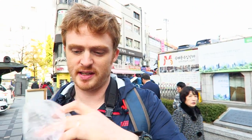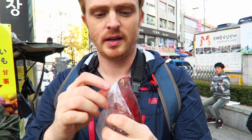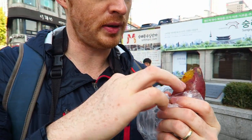What did you get? I got myself gokuma, which is Korean sweet potato. Man, is it ever good. It's been freshly steamed, like it was just steaming right in front of us, so you can tell that it's hot. So I'm gonna just go in for a bite. You can see, look at that. Peel back the skin a bit.